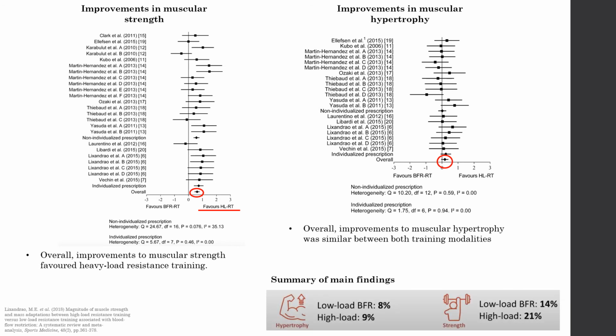Thus, the main results from Lixinadro and colleagues' 2018 meta-analysis are that the most superior training modality in increasing muscle strength is heavy resistance training. In addition, hypertrophic adaptations were effectively gained by using either training modality.